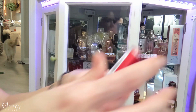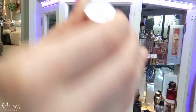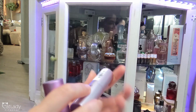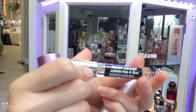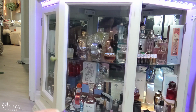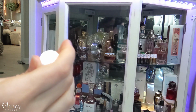All right. We have Elie Saab number 6 Vetiver. It's basically a straight vetiver. I have a Midnight Oud. So EDP Midnight Oud, again from Juliet Has a Gun. I don't have any bottles from Juliet Has a Gun. I just have these travel sprays, but it's because I don't need a bottle. And plus I just wanted to try them out.